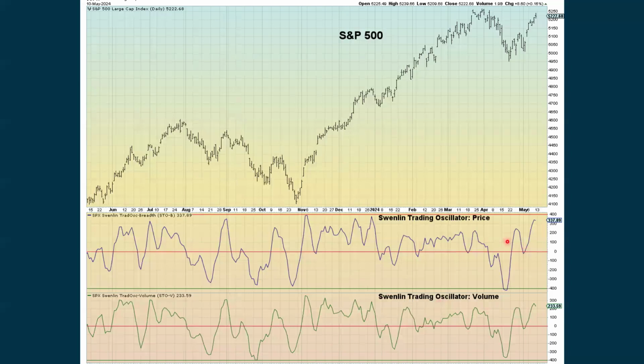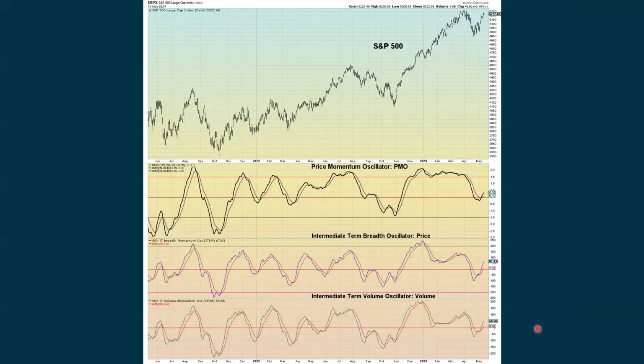We're rolling over a bit here. Just want to be a little concerned about this. This has been a fairly good indicator lately. Sometimes it's not, but we started to turn up before price started to turn up. Now we're starting to roll over, both based on price and volume. We'll be watching this to see if there's more follow through with this Swenlin trading oscillator. But momentum, we're pretty much positive across the board now.